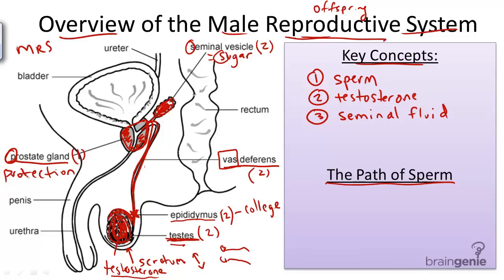Protection from what? Well, the sperm are on their way to a very acidic environment inside the female. At least that's what it's meant to do. The purpose of the prostate gland is to provide sperm with the protective coating to protect it from the acidic environment of a female.